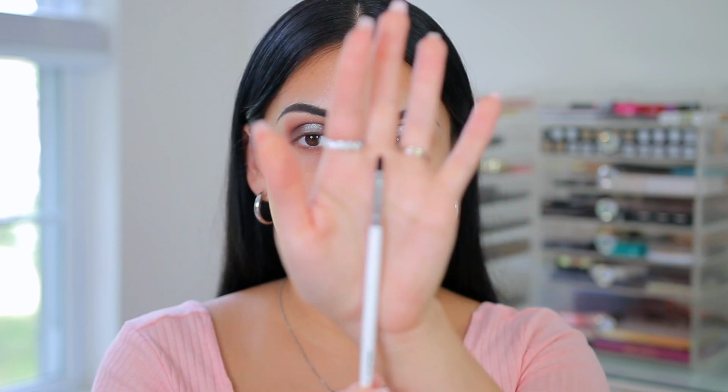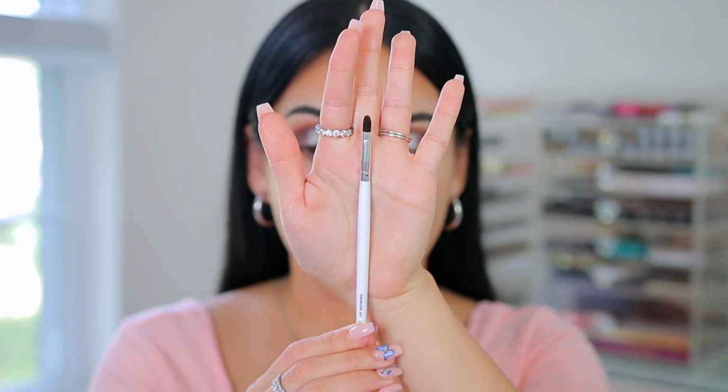I prefer to do that versus taking this and applying it directly. I feel like it just makes the product a little bit easier to work with, especially with me. Whenever I do something different, like halo eyes, I like to take my time and be a little bit more precise. So I like to do it this way. And this is one of my favorite brushes to do this. It's the lip defining brush from e.l.f. And I know it's technically for your lips, but I usually don't use my brushes for what they're for.